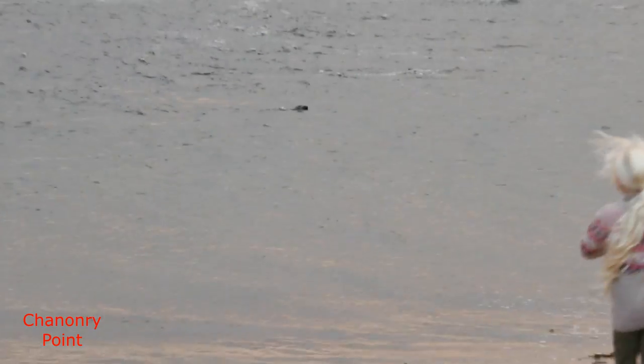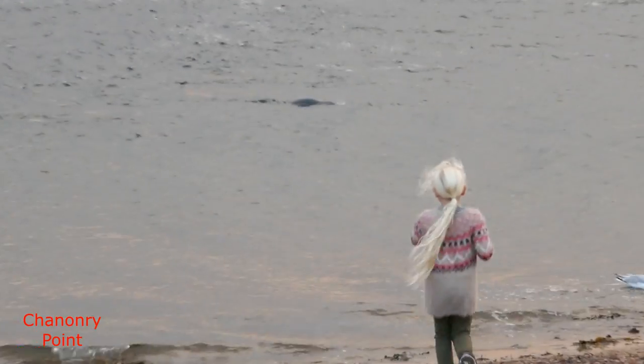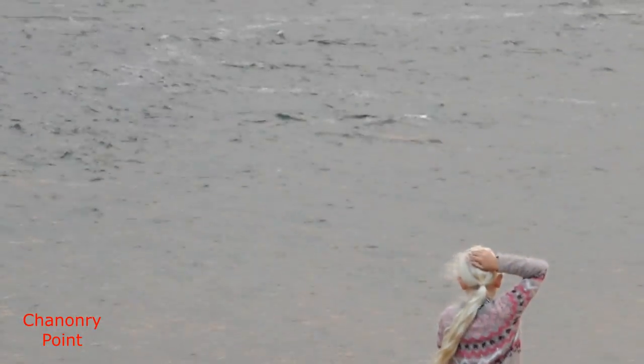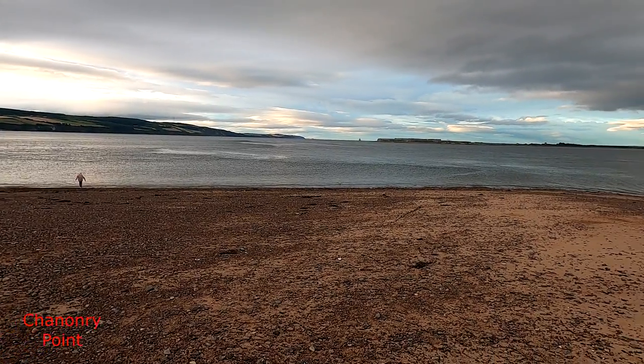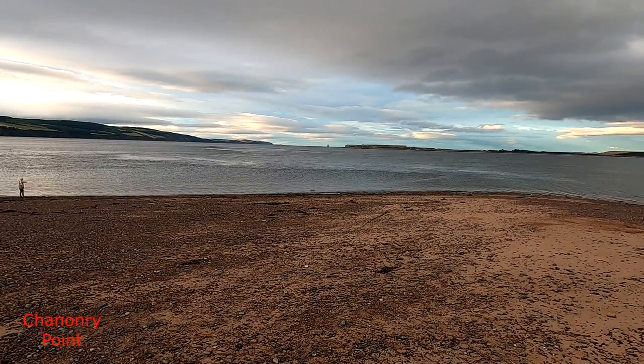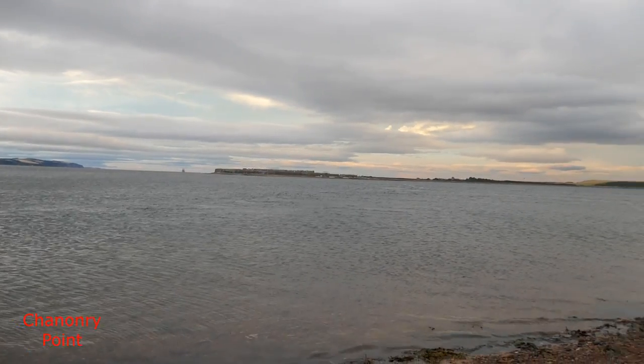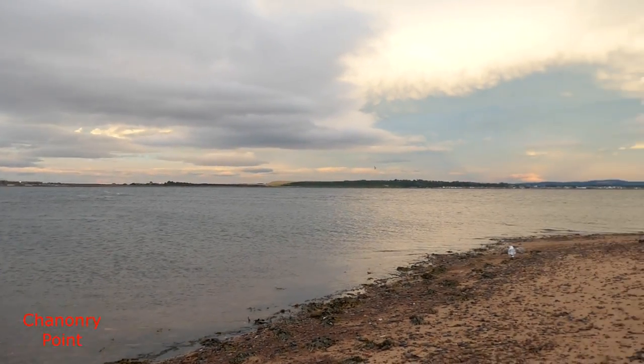Despite the dolphins not showing up, we did get to see this cute little seal popping up. And we had some gorgeous views and stunning skies. You just can't beat a Scottish sky.